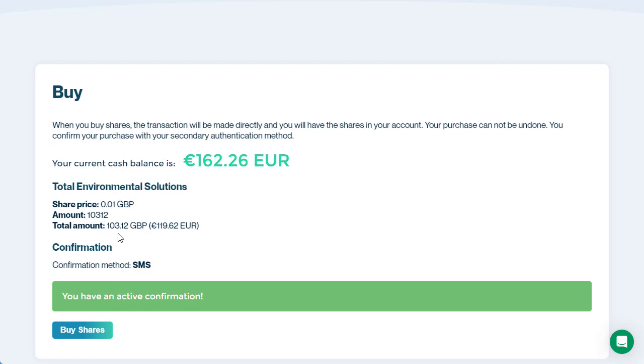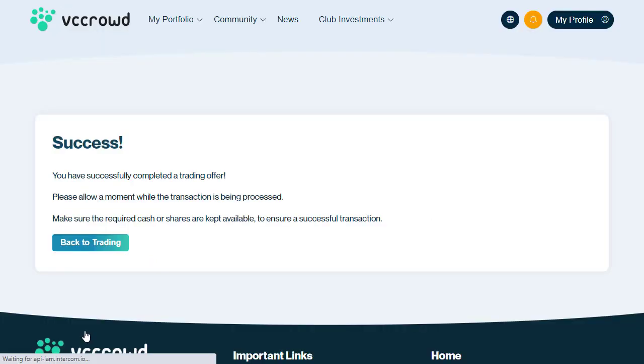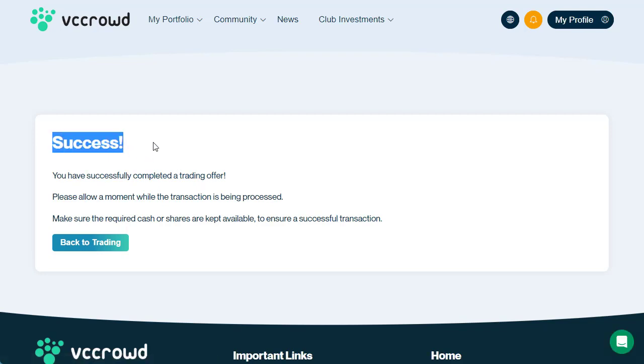And here we go. So I've got £103.12 to spend. Click on buy shares. And there we go, success. So I've just turned £100 of my investment into £500 worth of shares. If the company gets revalued at twice the value, then that'll be £100 into £1,000.